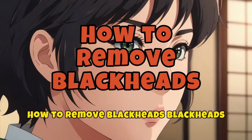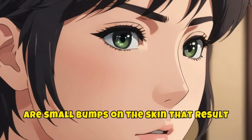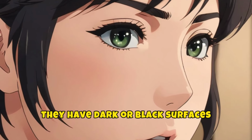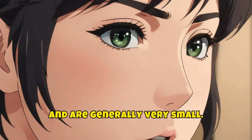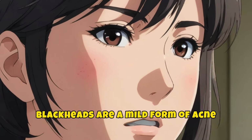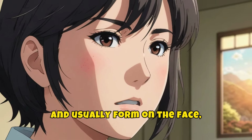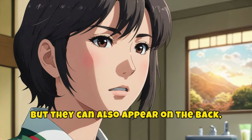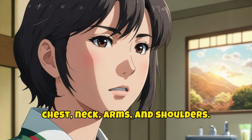How to remove blackheads. Blackheads are small bumps on the skin that result from clogged hair follicles. They have dark or black surfaces and are generally very small. Blackheads are a mild form of acne and usually form on the face, especially on the nose and chin, but they can also appear on the back, chest, neck, arms, and shoulders.